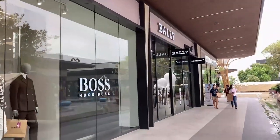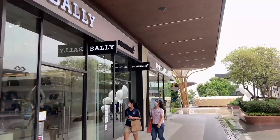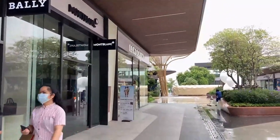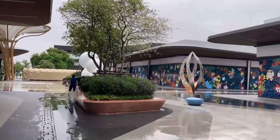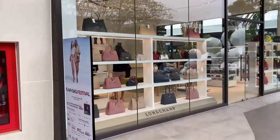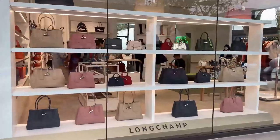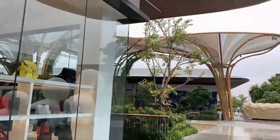If you're shopping and about to start dropping, do not fear. A perfectly suited selection of food and beverage is also available here. Between coffee shops and casual eateries, there's also a uniquely designed food hall by Food Republic, featuring an array of both Thai and international dishes.